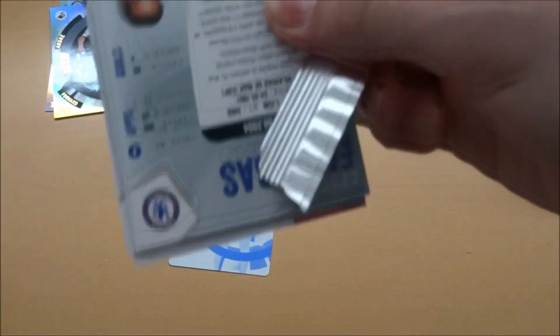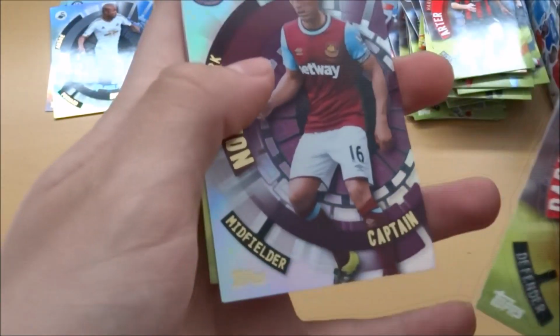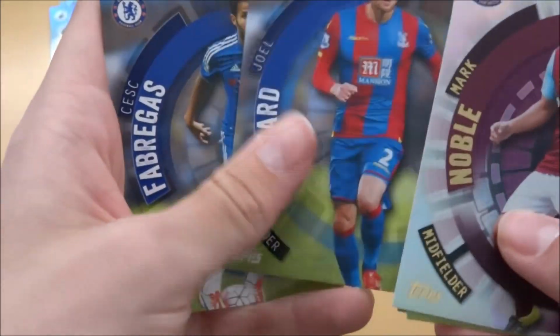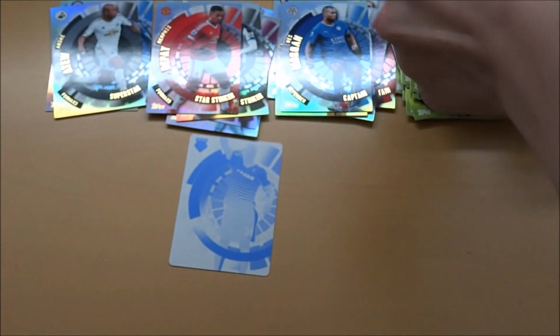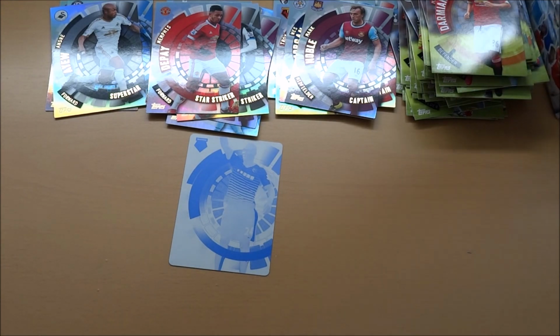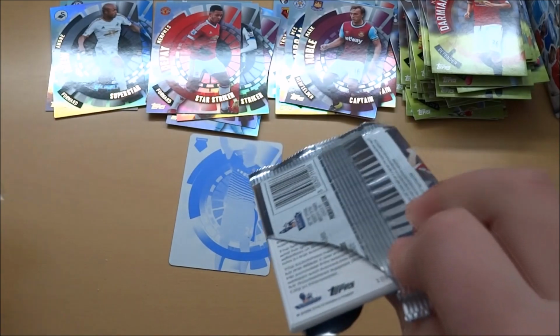Got another snake in this pack. So we've got Damian, Marky Nobes, captain, Fabianski, Ward, and Fabregas. Another snake, of course, to Arsenal. Captain Marky Nobes. Let's just crack through these packs.